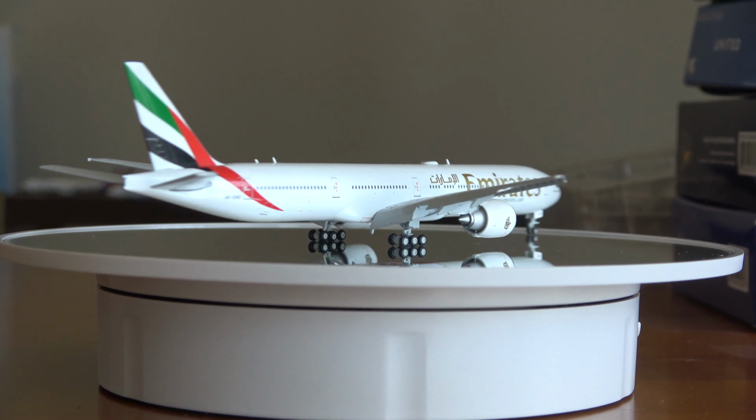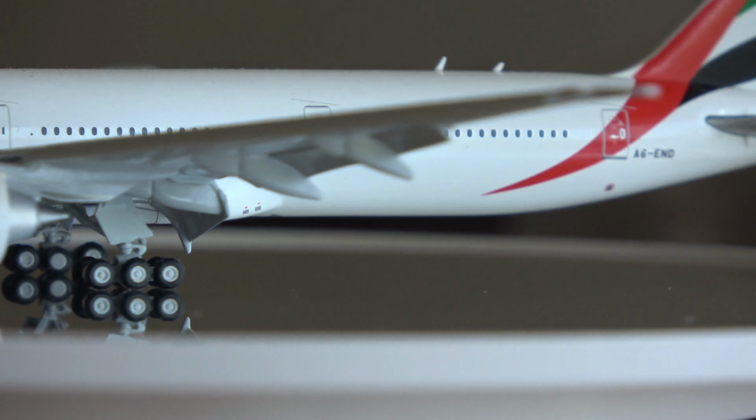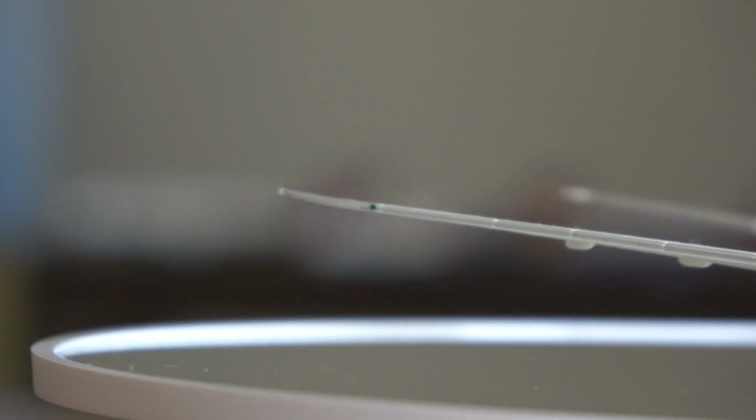So we've got 10 models in this one. Most of them are United, partly because I work for United now, so I am interested in getting a lot of United Airlines models. I wonder how long that trend will continue. It'll be interesting to see.